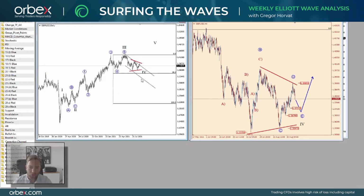Now cable here is actually still sideways, very tricky price action. It can be wave 4, of course, but notice that we haven't seen a retracement of 38.2%, so it's still a very valid scenario to see this wave 4 a little bit deeper. Or if this market will just remain in this sideways consolidation range, then this could also be a triangle here for a fourth wave.